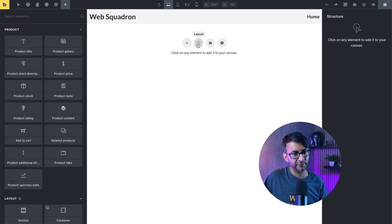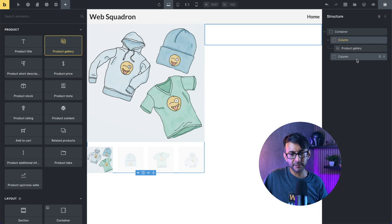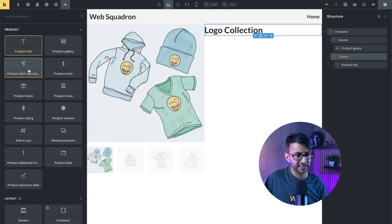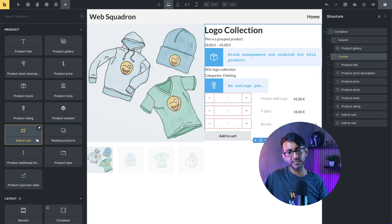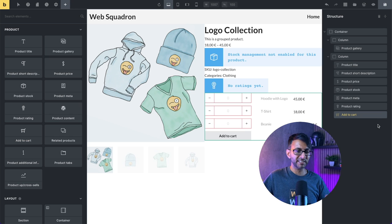I'm just going to fly through this now. Let's do a two column approach like that with two boxes there already. Might add in your product gallery. And then in the second column is where you might start to add in your title, your short description, your price, your stock, your meta, your rating, your add to cart. And you're going to then play with it in terms of your margin and your padding and how you work with it. Your spacing, your layout and all of that.